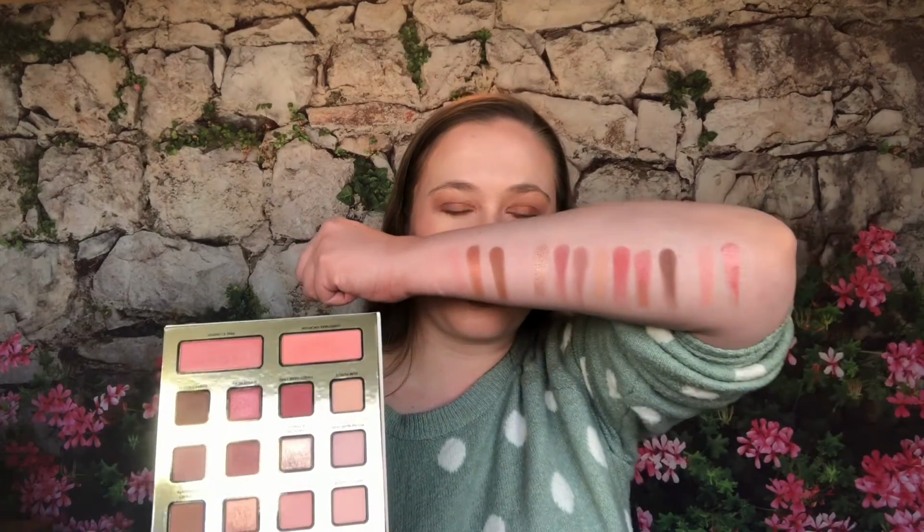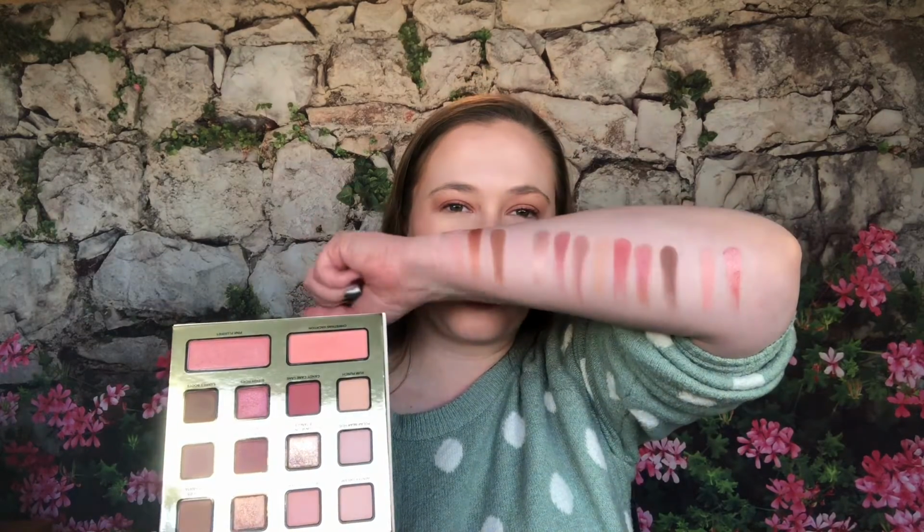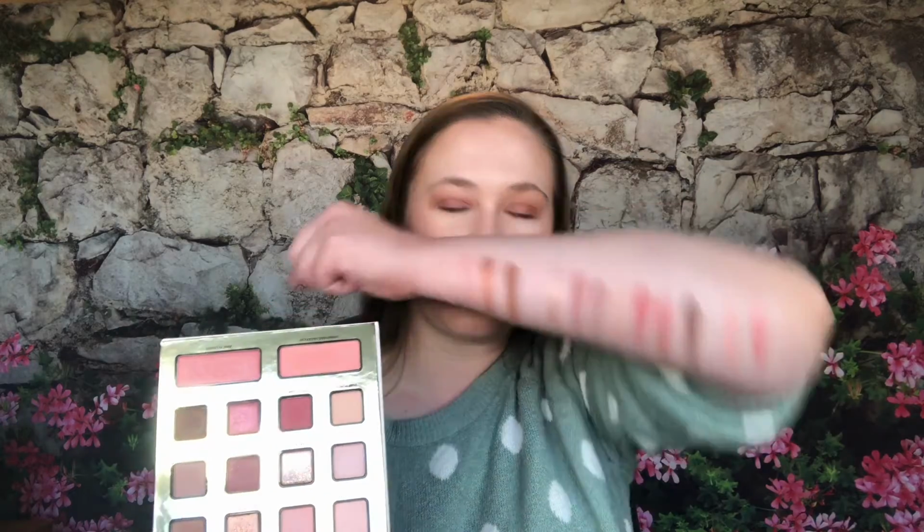So that is what they all look like. I don't want to get too close. If I get too close, it throws off the white balance, and I don't know why. I know it's probably because I'm so pale. But yes, beautiful shades. I really did enjoy this one as well.